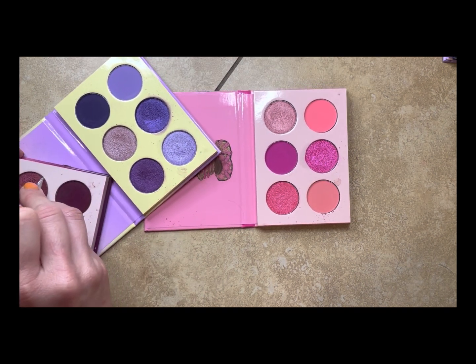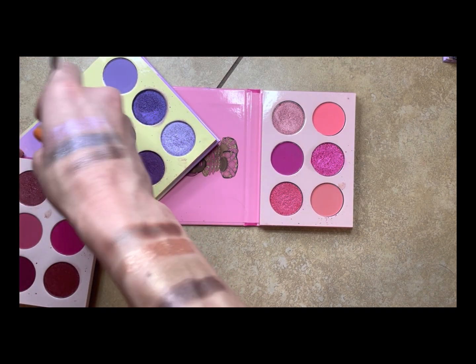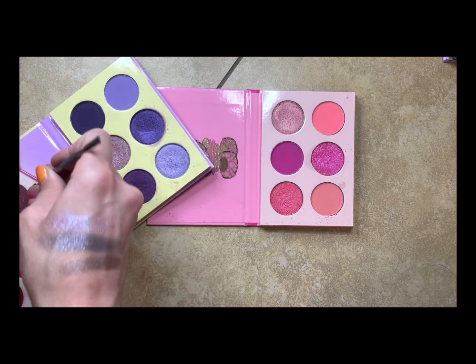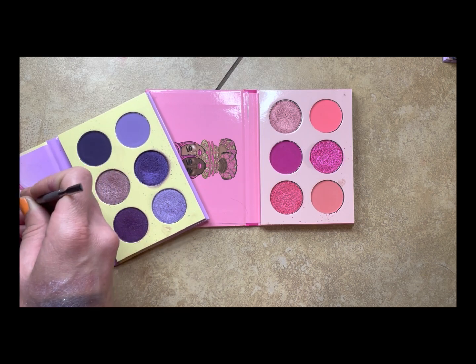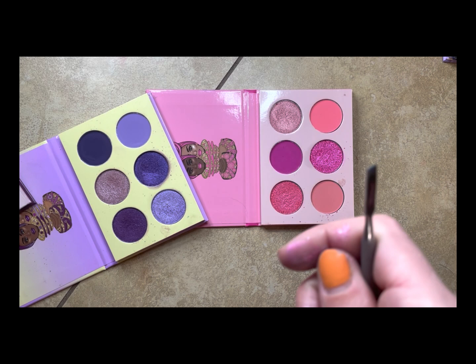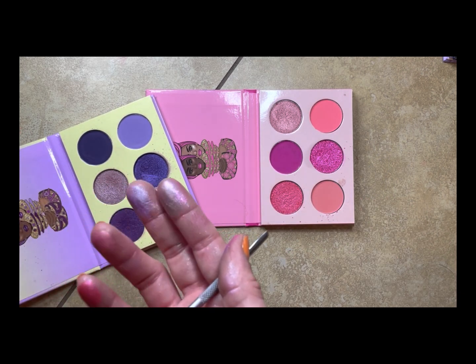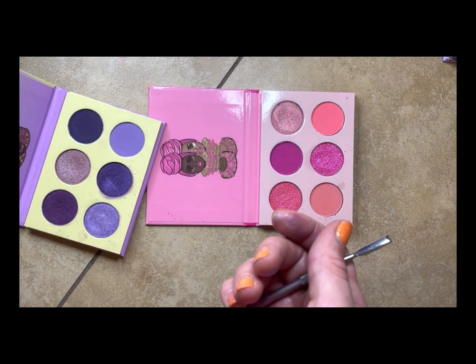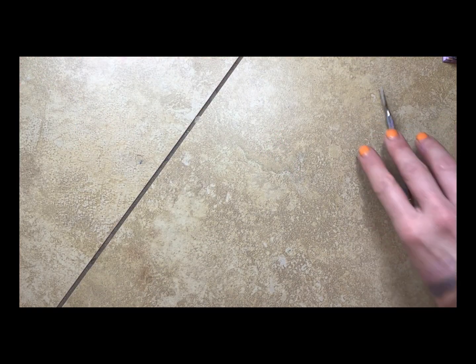I'm so bad at doing this too. I always get the shadows by accident. Oh, wow, these are not magnetic. Are you kidding me? Forget it. I can find cool shades. I'm getting rid of all of these.